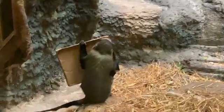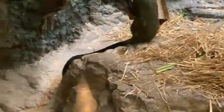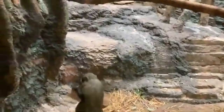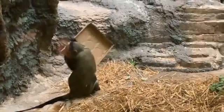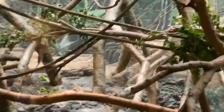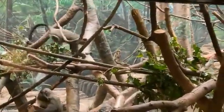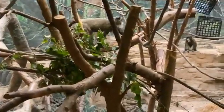You may notice that they have very, very long tails, and those tails help them balance and help them move between the trees because they spend a lot of their time up in trees and moving between branches. But it's not what we call a prehensile tail, so it can't really do too much grasping and holding on and supporting their body. But it does quite a bit to help them balance so they can move around very easily.